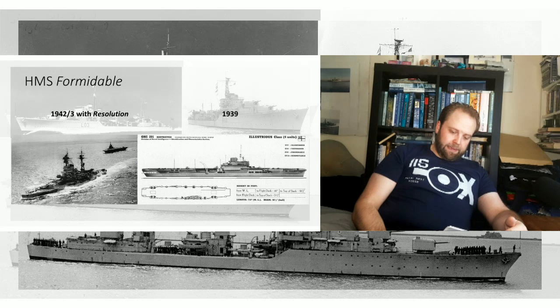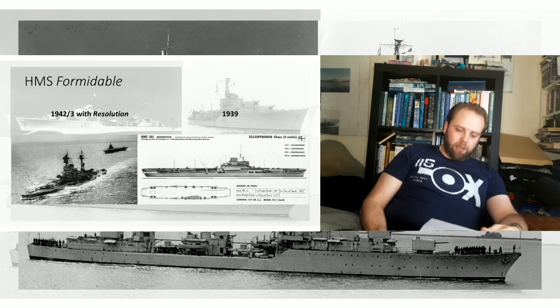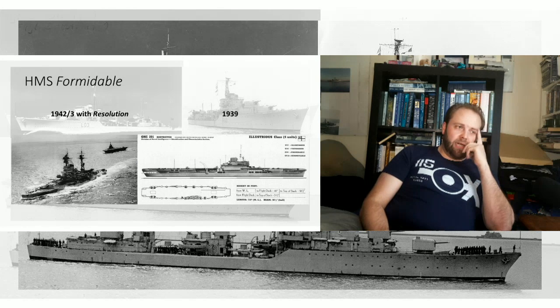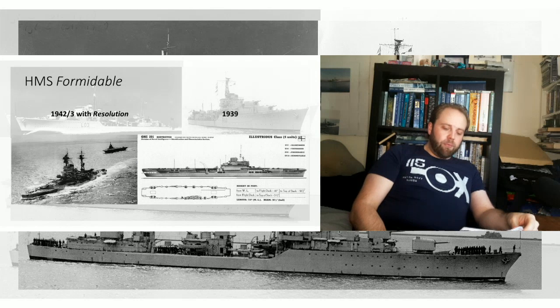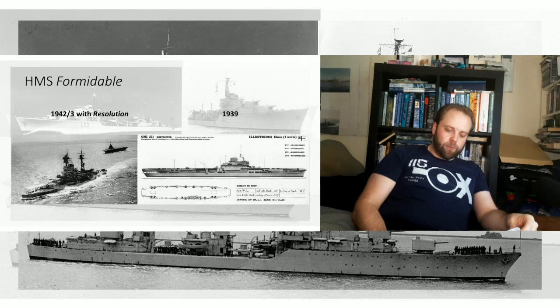Unfortunately, the problem was in Australia there wasn't any armour plate really available, so they had to use high quality steel rather than armour plate. It's not quite the same. It's not quite hardened in the same way. But more importantly, as part of the refit she gets in Australia, she has her island enlarged with an Admiral's staff cabin and radar workshop.